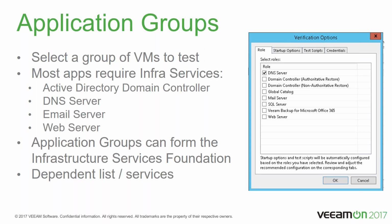So again, this is a dependent list of services. The real important thing about that is if any one VM in your application group fails during the test, the job will fail. The reason being, and this is again a fantastic convention to have, the reason it fails is because these are the cornerstone services. We're saying that Active Directory Domain Controller is absolutely imperative to the testing of these other applications. So if I don't have Active Directory, I don't have the other application, hence no RPO RTO, hence not meeting my SLA, etc. So this is a big red flag.